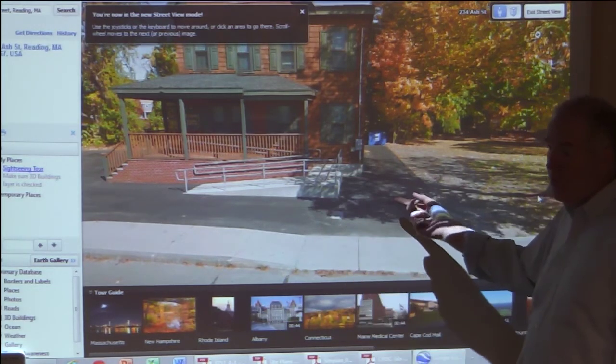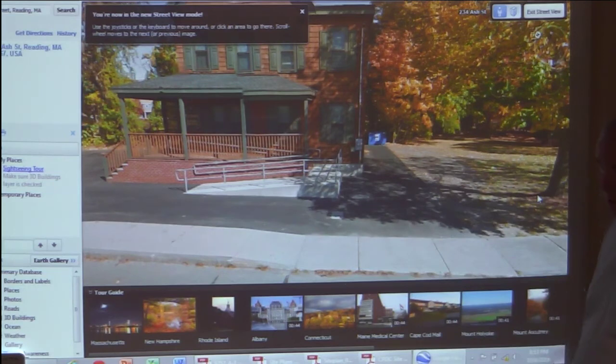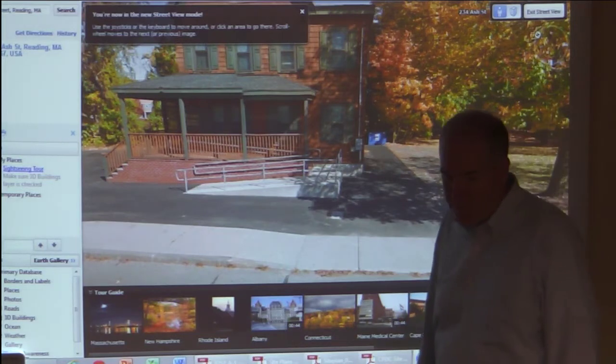Well, I think if we take away his formal walkway on his property, then folks would be having to walk outside on the public right of way. We're not saying that. Yeah. He can run his walkway against the ramp.